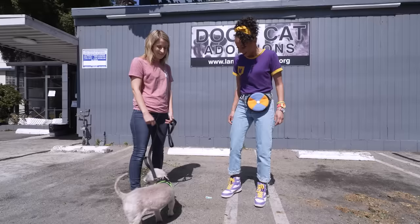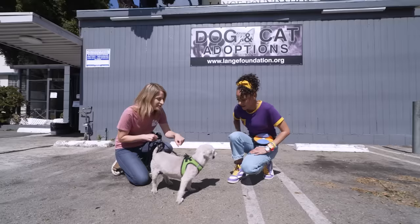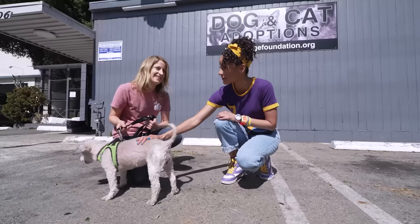Oh, it's always important to ask before you pet an animal. Can I pet Willow? Yes, you can. Okay. So just crouch down so you're on her level and put your fist out so she can smell you. Willow. What do you think? Aww. So sweet. Well, are there more animals inside? There are. Oh, let's go check them out.